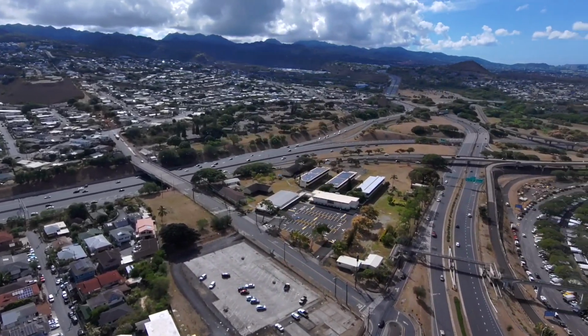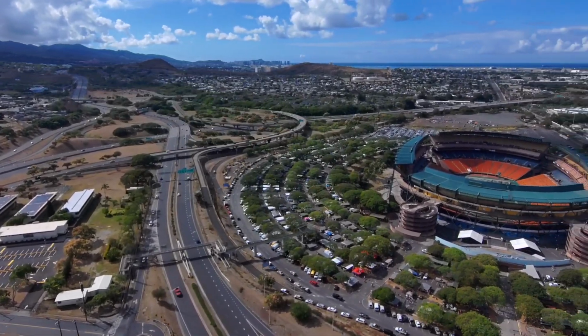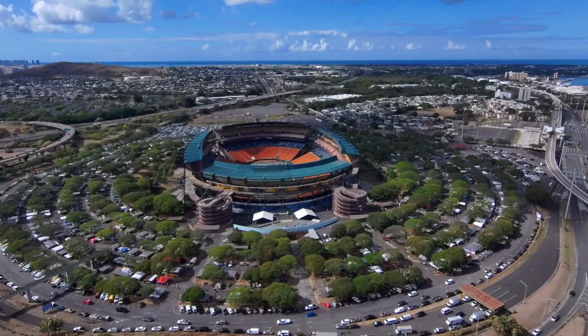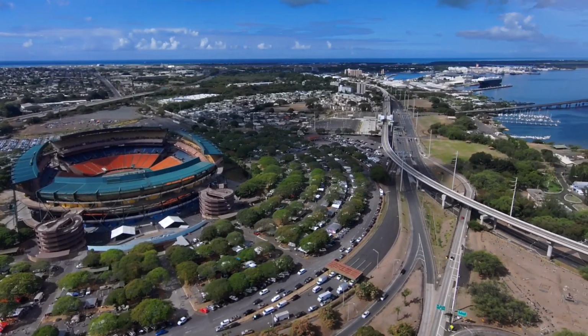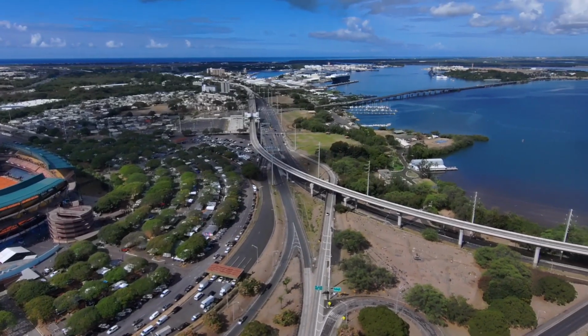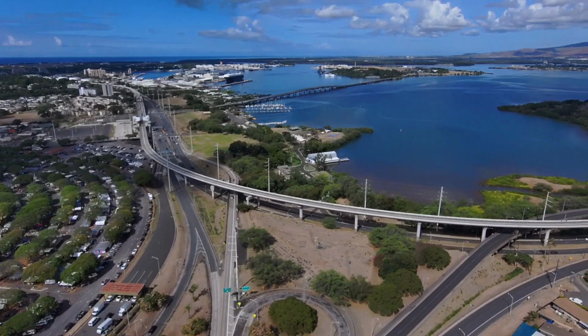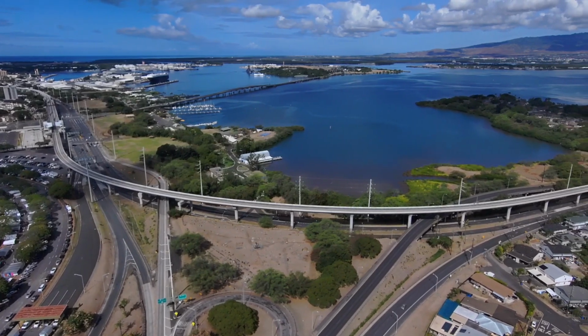And now we're looking at Honolulu and Waikiki beyond that. And that there is the ALOHA Stadium where we have our football games for the University of Hawaii. Out by the ocean, that's the airport. And then we're looking at Pearl Harbor. And then we see the Waianae Mountain Range, which overlooks the leeward or western side of the island.